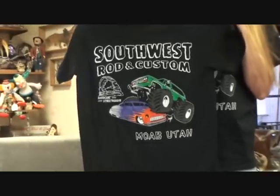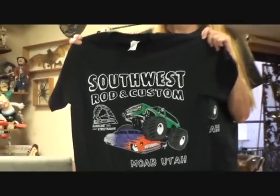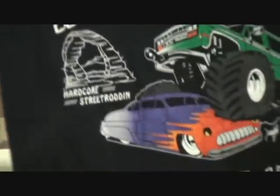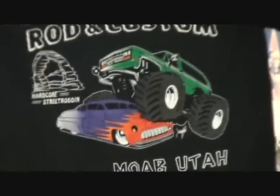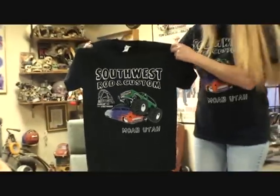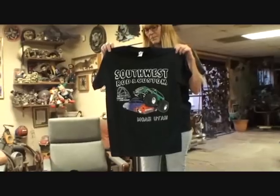But that is our very first and inaugural t-shirt of Southwest Rod & Custom, Moab, Utah. It's got the Arches National Park arch, and it says Hardcore Street Rod, and we don't have any skulls on it. We don't have anything. But we do got the big 4x4 action, Cecil McGee Ratchet Clank Arkansas situation slamming down on the hood of that car. Yeah, that's what I'm talking about. And showing them what really goes on out there in Moab, Utah. So that's our Moab shirt and beautiful shirt that it is.